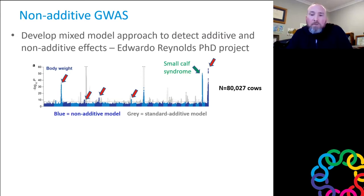And when we applied that to our body weight data, and again, the population size has, with the passage of time, gone up a little bit here, so we've got 80,000 cows in this analysis measured for body weight, we see the same new QTL as we did before, and also the small calf syndrome peak. And then we also saw a bunch of other new ones.